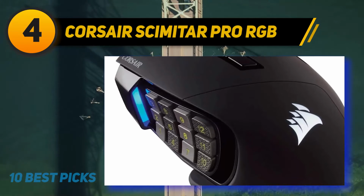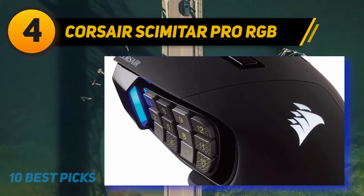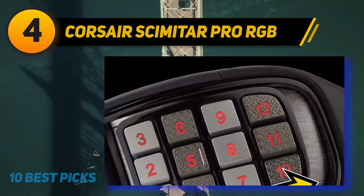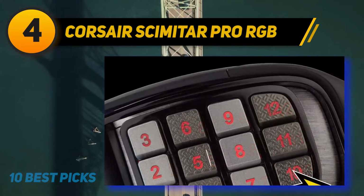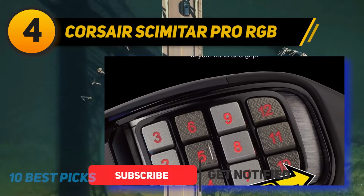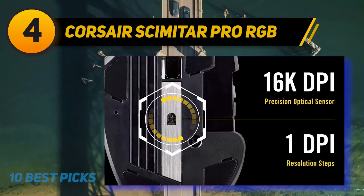Coming in at number 4 of my list, Corsair Scimitar Pro RGB. Let's start with the size, shape, and look of this mouse right from the start, since these features could be seen as beneficial or clunky, ugly or like a cool scimitar, depending on your opinion. Unlike the Venus or the M901 Perdition below, Corsair has chosen to hone their Scimitar Pro with the MMO gamer specifically in mind. The focus of this mouse is all about the easy, precise interaction with the 12 grid side buttons over long gaming sessions.